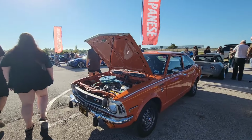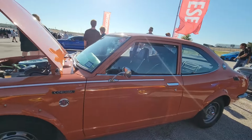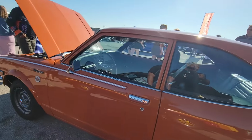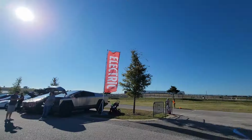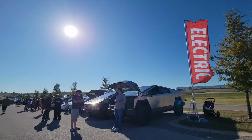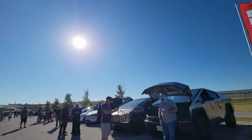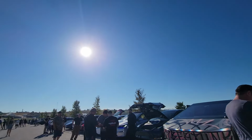This brings back memories of my first car. Corolla. Thing was sick. Bro, they got an electric section here. Look at this. Okay, okay. All electric all the time.